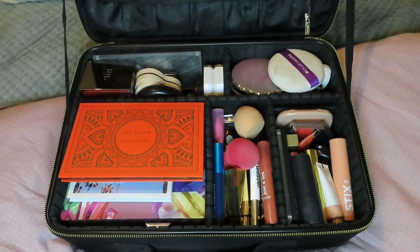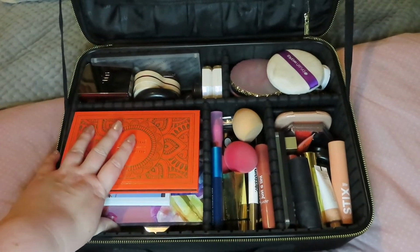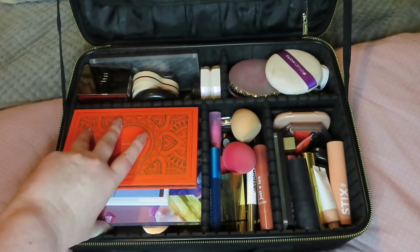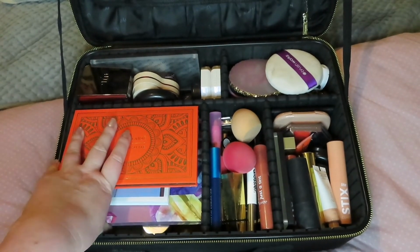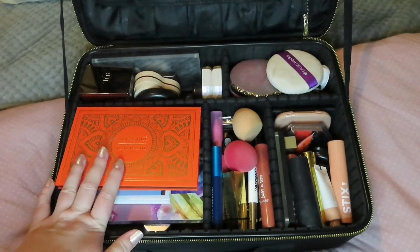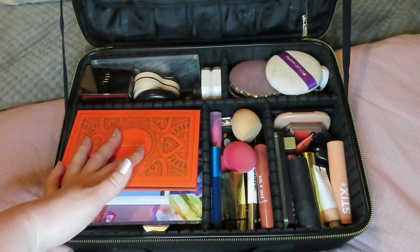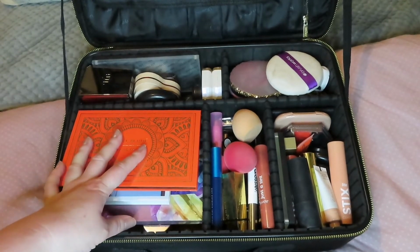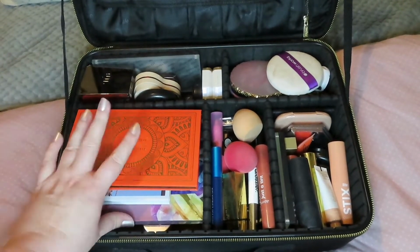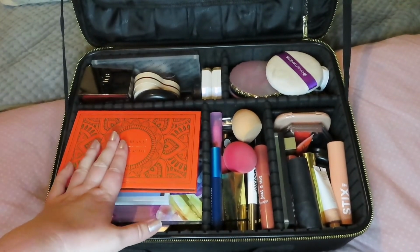So here was my Shop My Stash bag for May. As I said, I'm going to pull out all of my project pan items, and then what I think I'm going to do is pull out the items that I didn't use, put those aside, talk through them a little bit, and then I'll talk through the items that I did use.